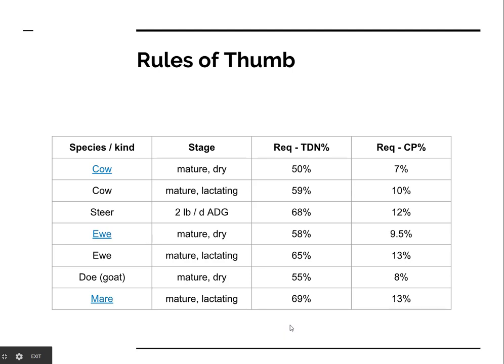And so let's pick out a couple to talk about. Let's look at that steer that was gaining 2 pounds a day. I've updated the requirements here. I hope that you may have realized that those ones that I showed you before were maybe a little low, and so I think these are a little bit more realistic. 68% requirement for the steer gaining 2 pounds a day in terms of TDN, 68% TDN, 12% crude protein for a steer like that. This steer may weigh 450 or 500 pounds or something like that. Okay, so he's got pretty high nutrient requirements relative to the other animals in this table.